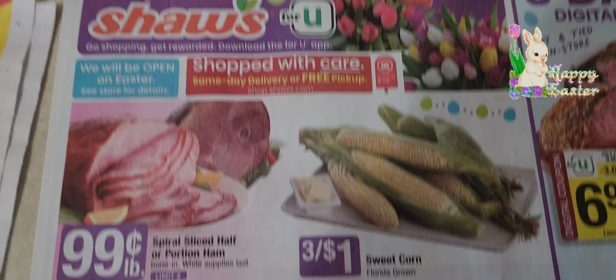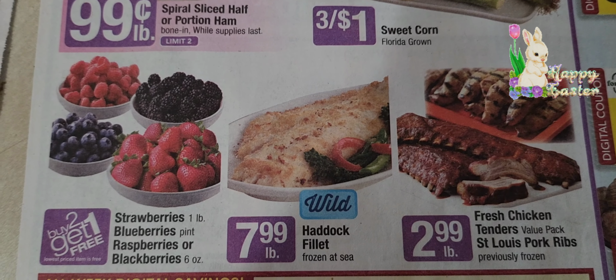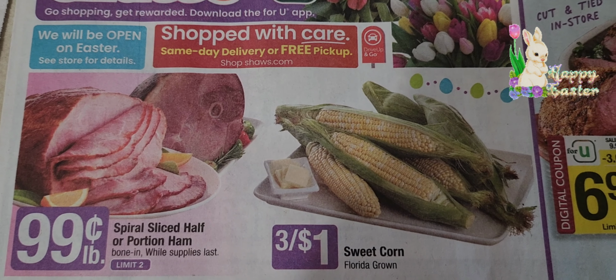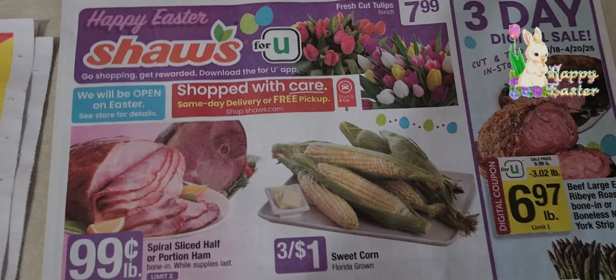I'm doing a price search, see how things are on the marketplace for food shopping. And today's Easter. Happy Easter, everybody. And we're looking at Shaw's, we're looking at Hannaford's, and we're looking at Market Basket. And I saw a few deals.